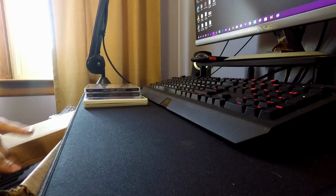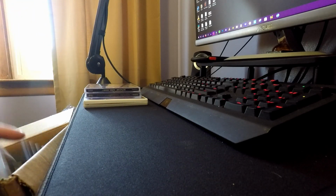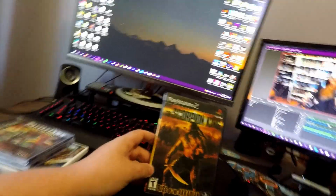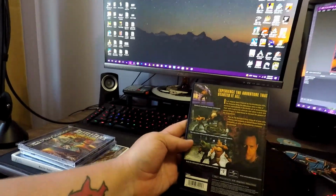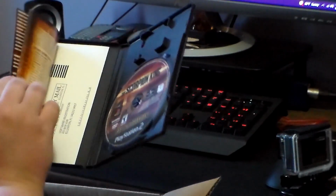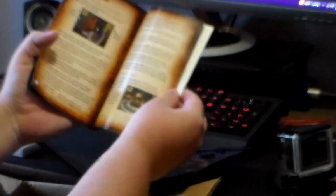We'll go to the PS2 stuff. I'm curious what this dirty case is. I'm afraid it's one of my favorite games. But up first is the Scorpion King: Rise of Akkadian. I don't know if I'm saying that right. The Scorpion King PS2 game. I've never had this as a kid. This is a complete new buy for me. I wanted to get it because one, it was cheap, but two, because I wanted to potentially do a screen to console. So there's the manual.